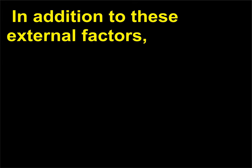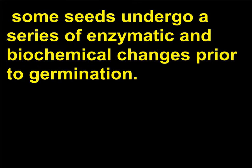In addition to these external factors, some seeds undergo a series of enzymatic and biochemical changes prior to germination.